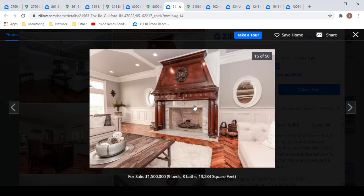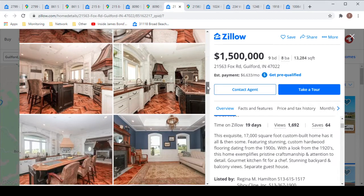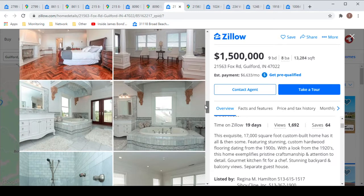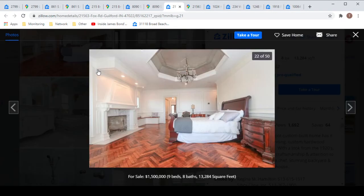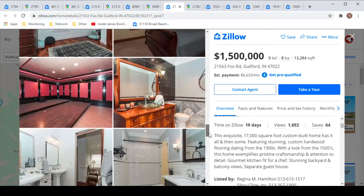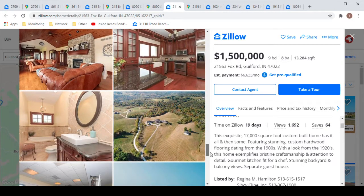The main description says 13,000 square feet, but down below it says 17,000. But this property also comes with a side home, so that probably includes that in the mix. I like the flooring too. The flooring just has very nice patterns. And all the ceilings, they try and make it not just a flat ceiling, but they do some kind of ornament with that.